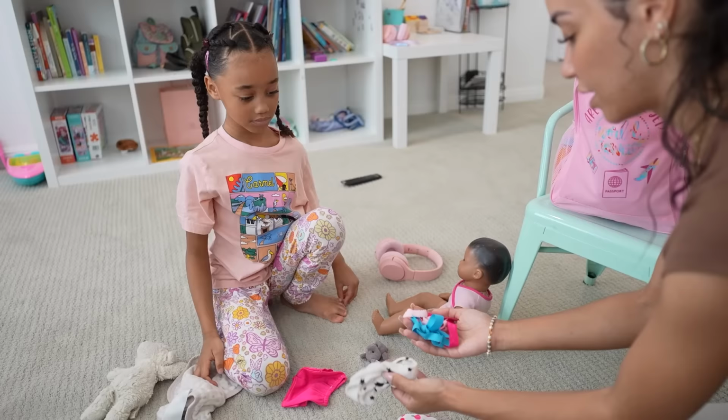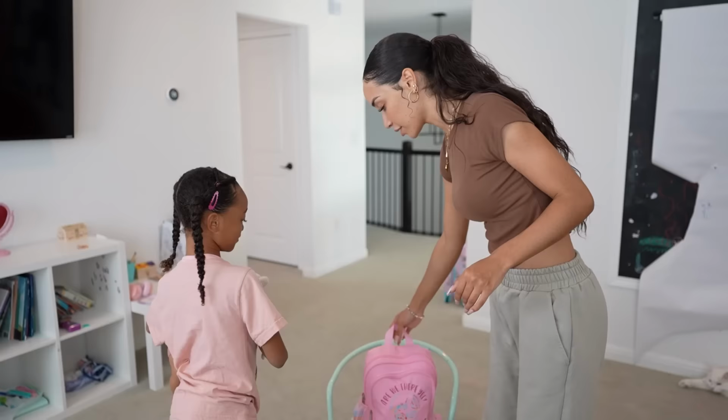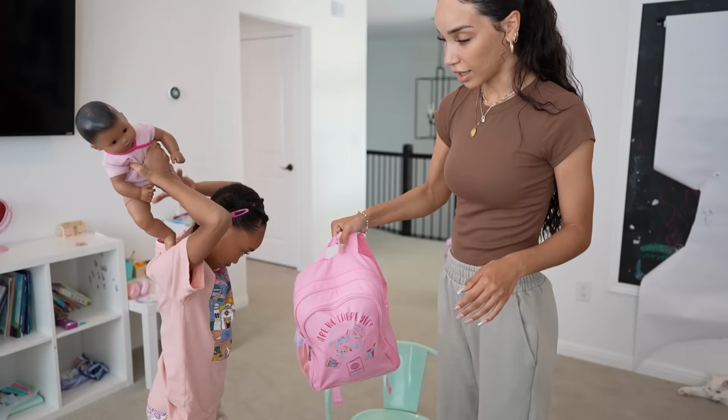The bib is fine, I think. Can we fit both of these outfits? You're bringing that too? It's her favorite toy. That's all the baby stuff in here. So here's the thing, you're gonna be carrying all your own stuff. This is already a little heavy. I think you can still carry it.